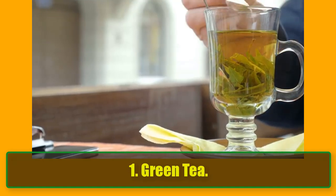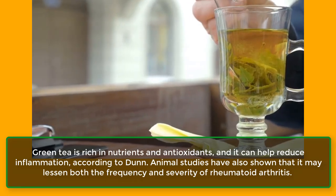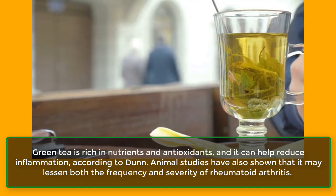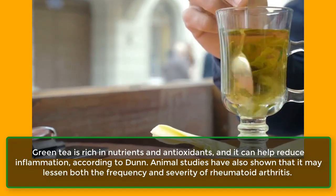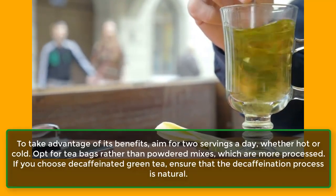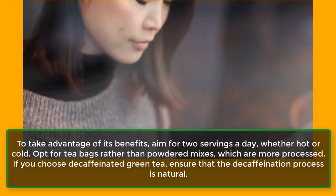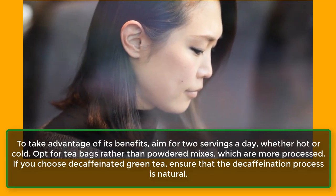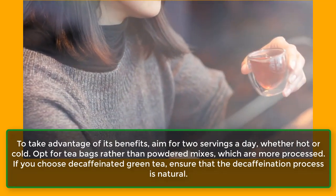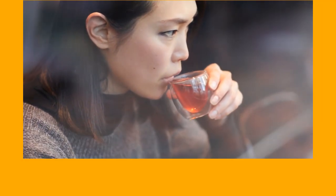1. Green tea. Green tea is rich in nutrients and antioxidants, and it can help reduce inflammation, according to Dunn. Animal studies have also shown that it may lessen both the frequency and severity of rheumatoid arthritis. To take advantage of its benefits, aim for 2 servings a day, whether hot or cold. Opt for tea bags rather than powdered mixes, which are more processed. If you choose decaffeinated green tea, ensure that the decaffeination process is natural.